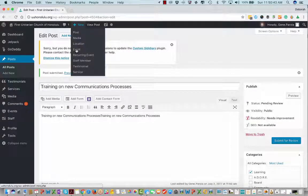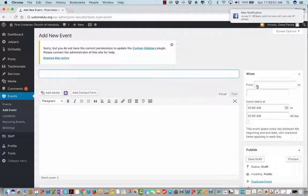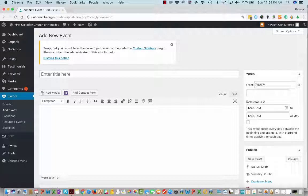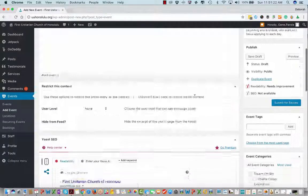If you want to add a new event, there's a bit more to do. When you add a new event, you title it again. You can again add media, but the most important thing is that you've got to indicate when it's going to be. And you've got to indicate the hour, and this is going to be on the 6th, so we just have to put the starting date. We don't need to put an ending date. If it's a multi-day thing, you need to put that in. Here you choose the time, and I'm going to indicate that this is going to be at 11:30. And now, if it were all day, you'd check the all day box.